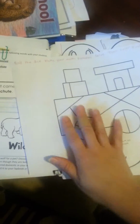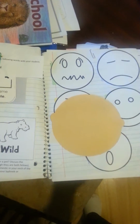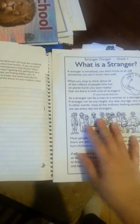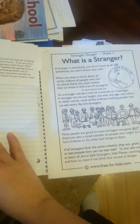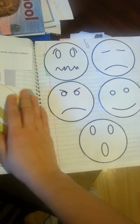And I also found this worksheet, and this will be for the end of the week. We're also going to be talking about the strangers. And I won't show the other ones because he pretty much does this like twice a week, so we don't get through everything. This is extra for him. It's just something he does with his brother.